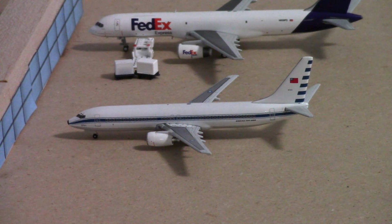737-800. This is operating a cargo flight for DHL, which normally does not come to Colorado Springs, but Colorado Springs airport gets surprises all the time. Like a few weeks ago we had a Delta A330. Pretty much everything comes here. Southwest, before they even started service here. But this will be operating for DHL, as I mentioned, for a flight out to Cincinnati.